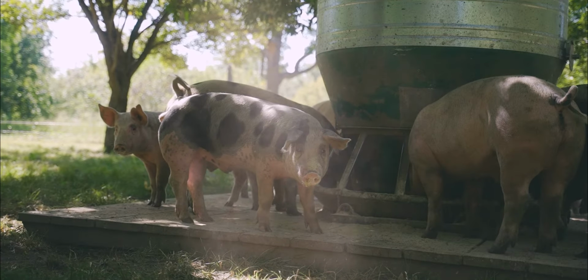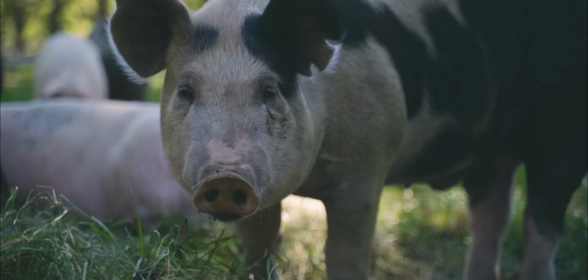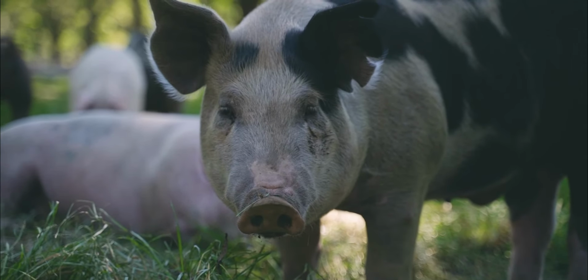We also supplement them with GMO-free feed, so they get a balanced diet and continue to grow well and meet all of their nutritional needs. Raising them out here in the open air, in the sun, we have very little issue with disease or anything like that, so we never have to use antibiotics or hormones on our pigs.